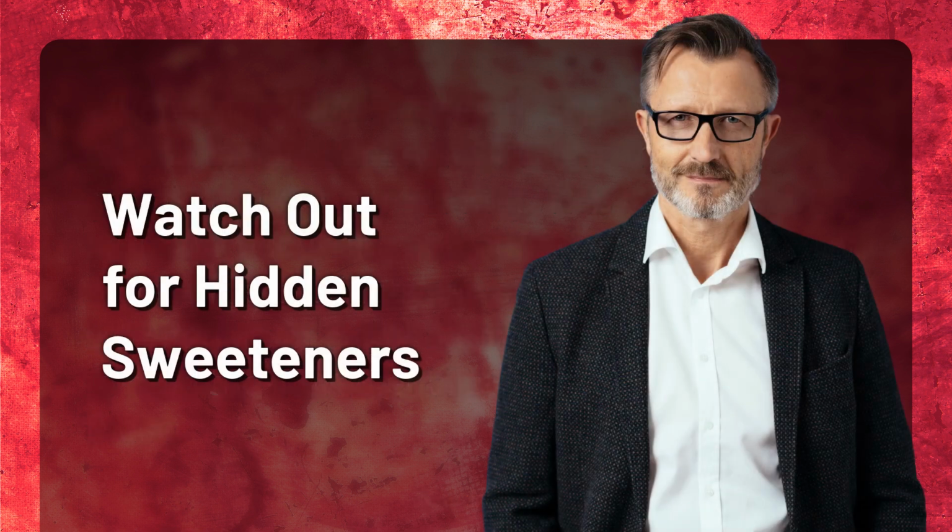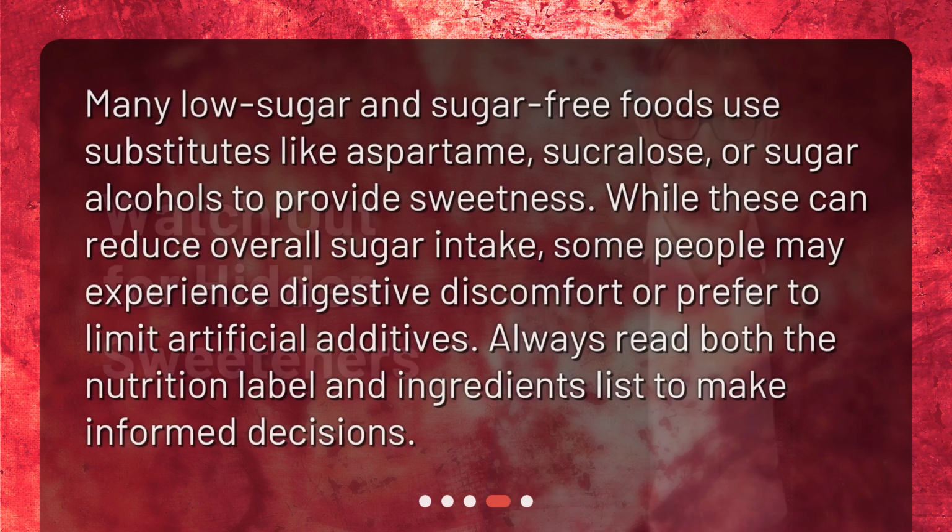Watch out for hidden sweeteners. Many low-sugar and sugar-free foods use substitutes like aspartame, sucralose, or sugar alcohols to provide sweetness. While these can reduce overall sugar intake, some people may experience digestive discomfort or prefer to limit artificial additives. Always read both the nutrition label and ingredients list to make informed decisions.